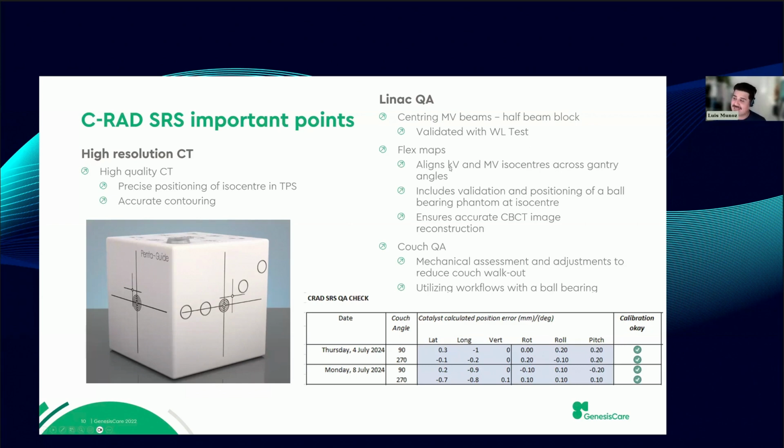On the Elekta side, having flex maps that are good quality, aligning your kV and MV ISO centers, the validation of the quality of your flex maps with the use of the ball bearing phantom, and having a good quality flex map also ensures accurate cone beam CT image reconstruction. So this is a very important part of your QA processes.